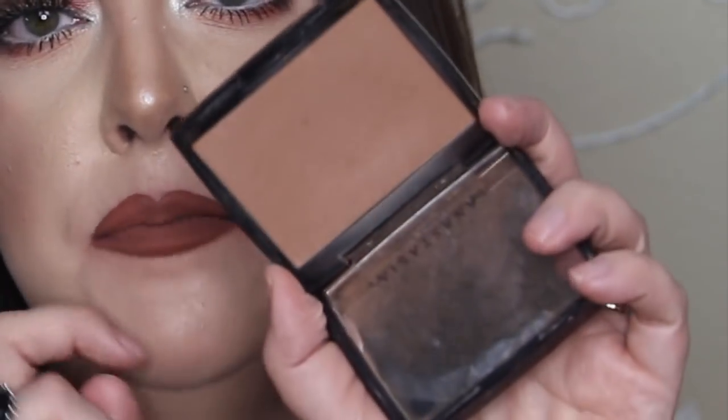I have the shade Sable. For a long time, you guys, this was one of my favorite products. It is a really beautiful bronzer. It blends out very, very well. The shade is right up my alley as far as being like that terracotta red brown. I absolutely love those shades on my skin tone. I don't really know why I stopped using this, but it is definitely on my favorites list for her brand. It's a beautiful bronzer, and it is one of those bronzers that really kind of just melts into the skin.